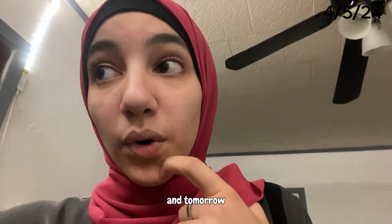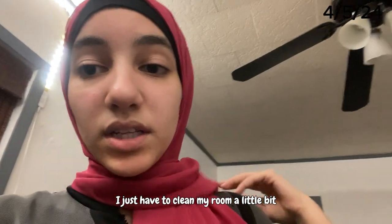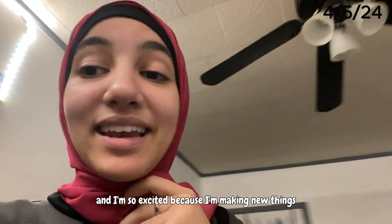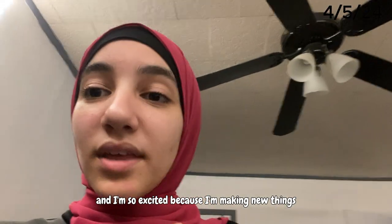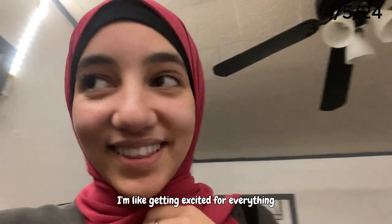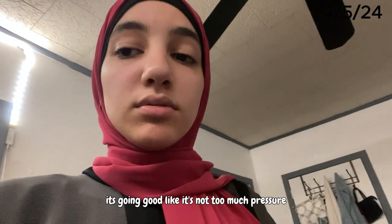And tomorrow I will pick this back up and make a ton of stuff. Because tomorrow I don't really have anything. I just have to clean my room a little bit. But other than that, I am free. And I'm so excited because I'm making new things that I haven't made before. I'm getting excited for everything. So alhamdulillah, it's going good. It's not too much pressure.